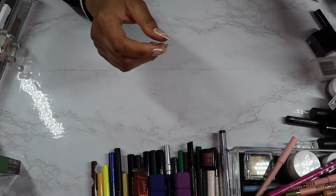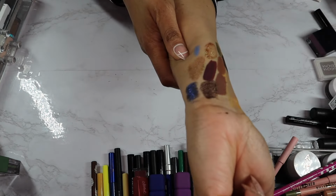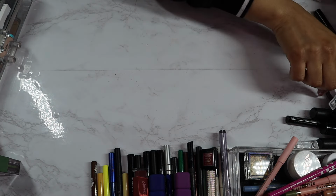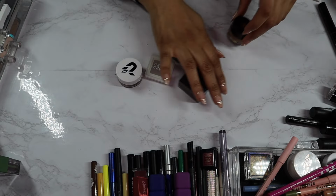If I ever come across this again, I would repurchase it because I mean, beautiful. All right. Now let's move on to potted shadows because we have a long ways to go. Alrighty, so let's just bring those out. Let's do it.